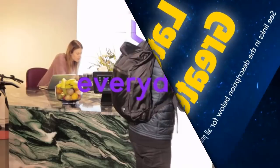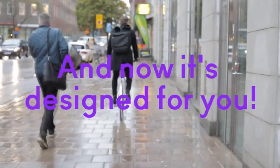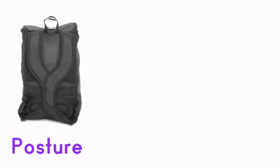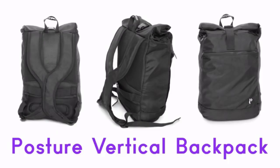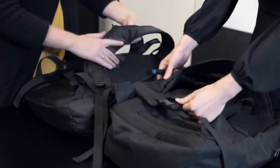We need it every day. We use it everywhere. And now it's designed for you. Your body, your back, and today's lifestyle? Posture Vertical Backpack. At Swedish Posture, we've spent almost a decade developing products for improving body posture.